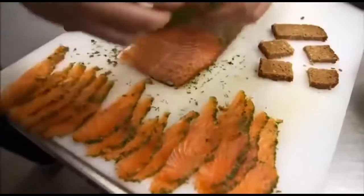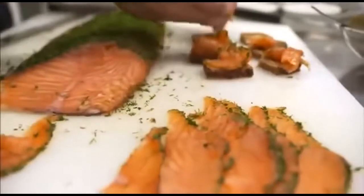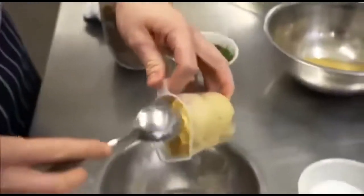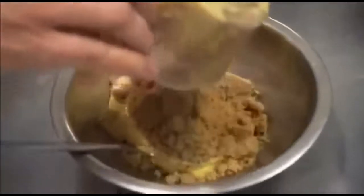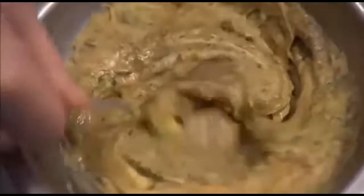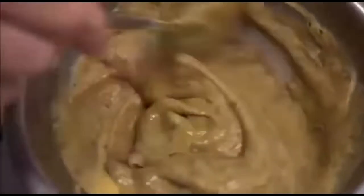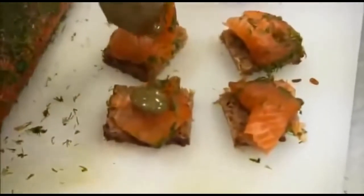Take a little bit of the gravlax on here. The dressing for the salmon is equal amounts of mustard and brown sugar and some fresh dill. And we just give that a good mix. After a few minutes, it actually will break down the sugar completely and it won't be crunchy. Just a little dollop of the mustard sugar sauce.